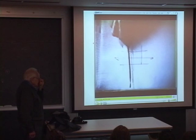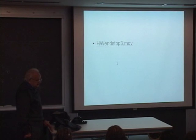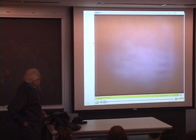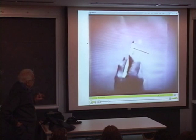Let's just take a look at the end stop cell. This we call a complex cell. The next cell that you'll see, we started by calling a hypercomplex cell. It's more complicated than the one you just saw, but it too is orientation selective. It's only responding to movement to the left. About half the cells are direction selective in this way.